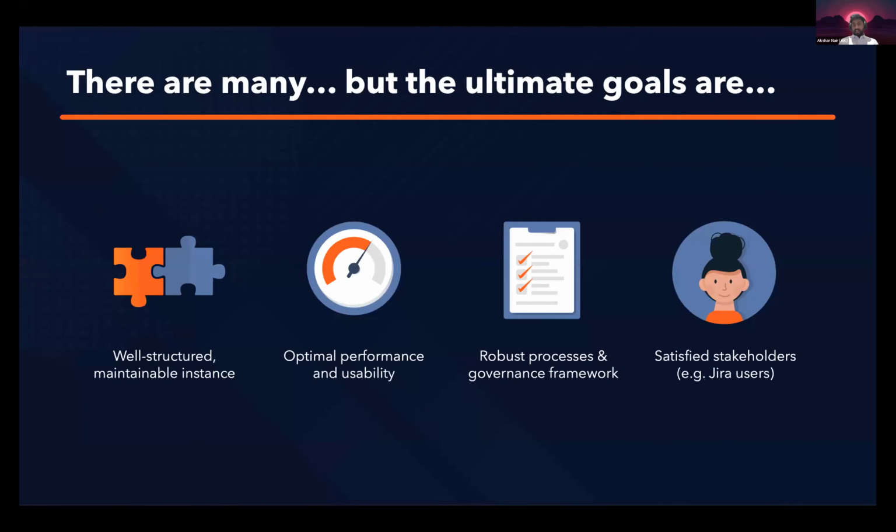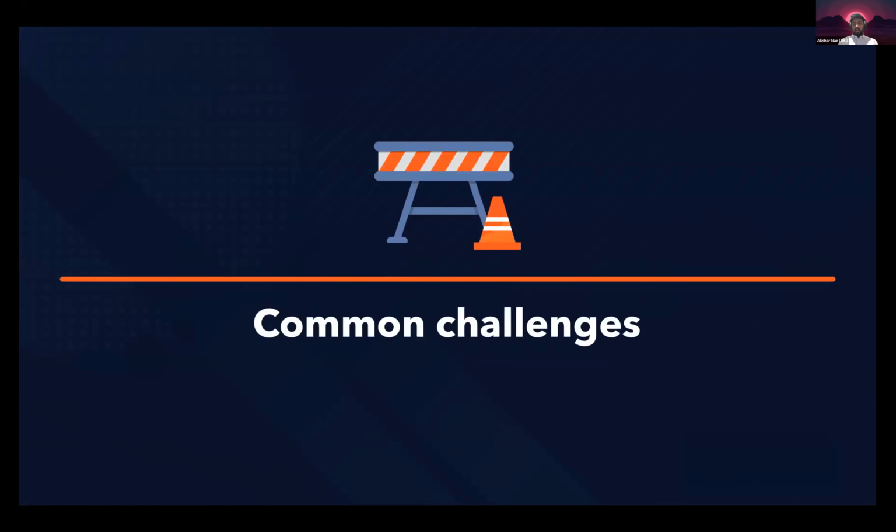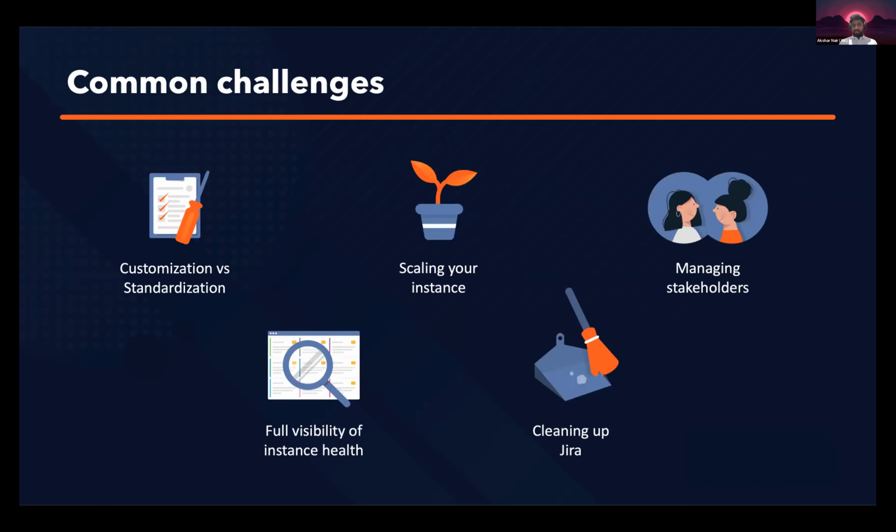As a Jira admin, we face a lot of challenges on a day-to-day basis. And I've enlisted 5 of the common challenges that I've experienced, and I thought I could shed some light on them with my experience. And they include customization versus standardization, which one to choose when creating new configurations, how to keep your instance up with a scaling business, ensuring stakeholders are kept happy, and also ensuring that your site is healthy, from having full visibility of your instance health to cleaning up your Jira instance.